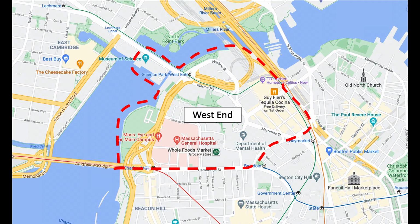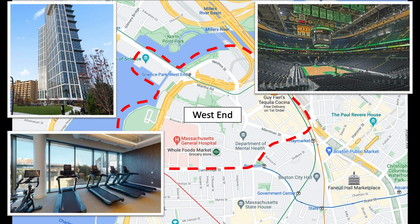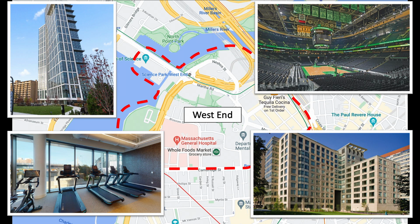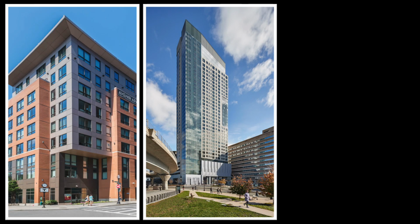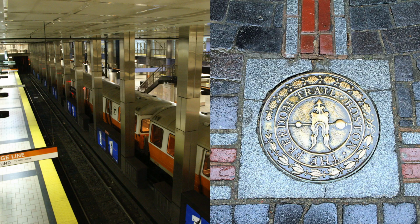Finally, the West End is another good option for young adults if you want to live in a newer apartment that will likely include amenities such as a gym. Don't let the fact that TD Garden is in this neighborhood fool you. The West End is very much residential. Other than concerts and sporting events, there really isn't a draw for tourists to this area because it lacks that traditional Boston charm. However, it does have everything anyone needs to live comfortably, all while being within walking or T distance to everything else Boston has to offer.